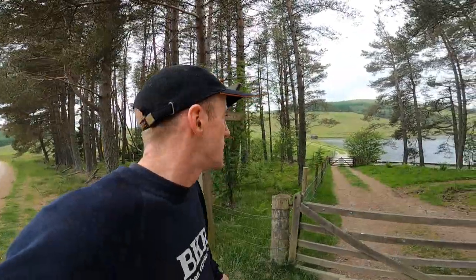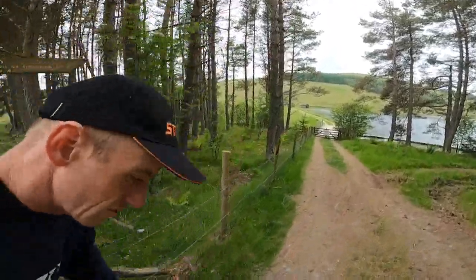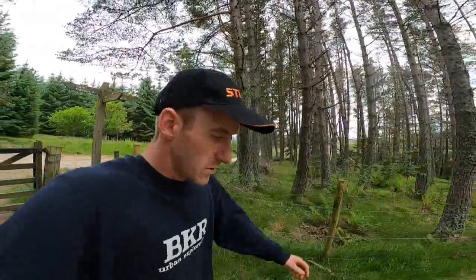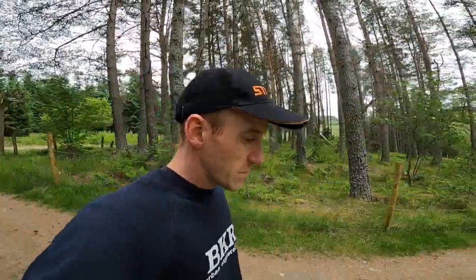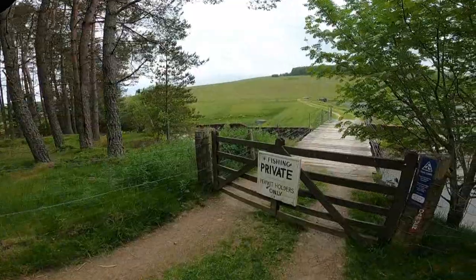Here we are, folks, we've made it to the stunning landscape of Loch Shandra Dam. So let's go and take a look at it. It's a massive bit of cement. The way they've built it with the massive chunks of cement is so impressive. It's always worth a walk coming up here. And the landscape with the loch and the dam is just incredible.